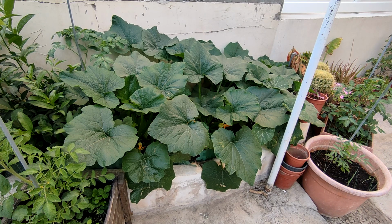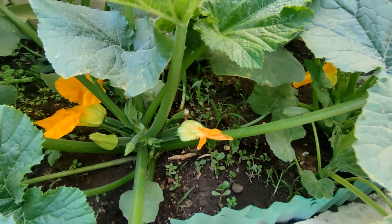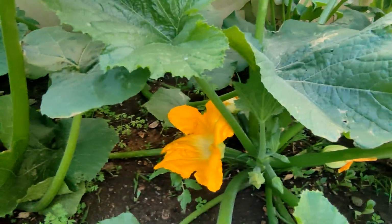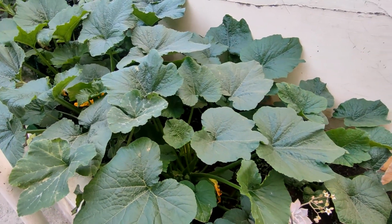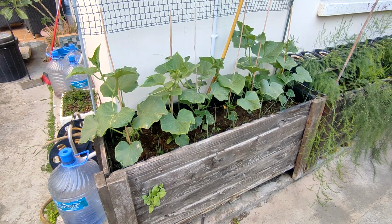So let's move along. I have yet to make a video on growing squash from seed. These plants were started from seed. The plant looks very healthy and it seems to be starting to form multiple vegetables. Moving along to the next plant.